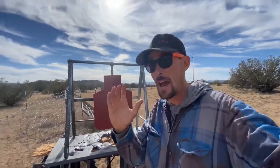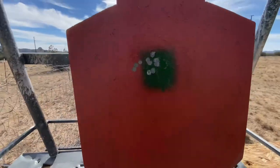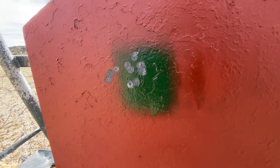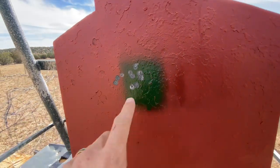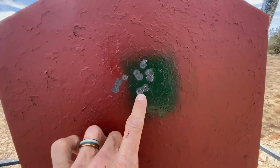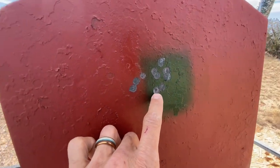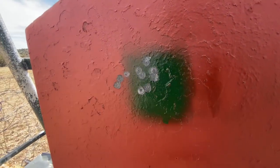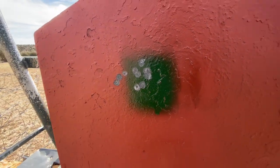Seriously, check this out. Holy cow. 140 yards. Benjamin Gunnar, 22 cal with the howler slugs. These are by Day State, made in the USA slugs right here, smacking like that at 140 yards.